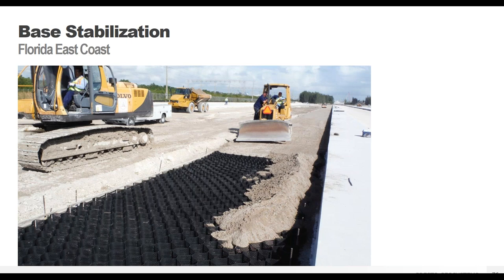And here you can see this is sand infill being placed in cells. In this instance, the sand is basically spread out into the panels. This was all existing local sand, so they didn't have to bring any costly aggregate from either up north or from Mexico.